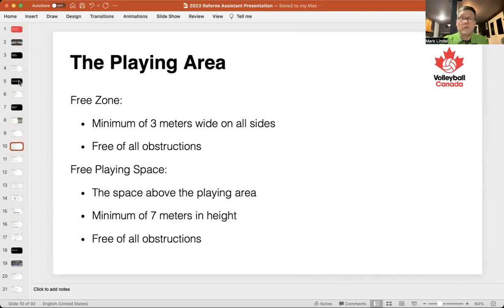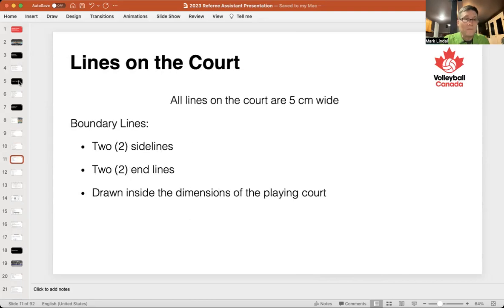You've played a lot of high school and club volleyball. That doesn't always happen, but we want things as safe as possible. If you are ever in a gym and you are helping set it up, make sure it's free from obstruction. You need to make sure that there is playing space above. Obviously, get the basketball hoops and other things as far out of the way. As it says, a minimum of 7 meters in height, free of all obstructions. How often do we get to see that?